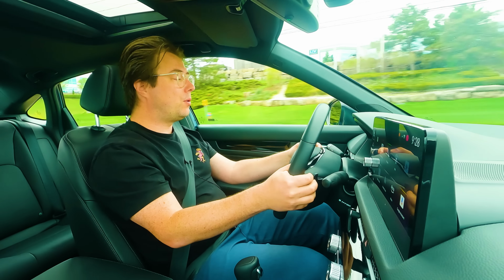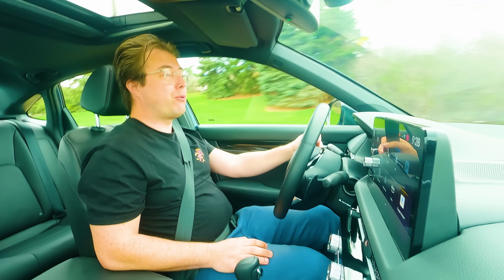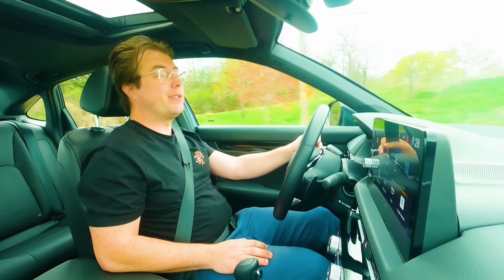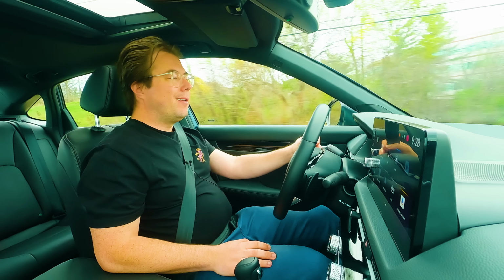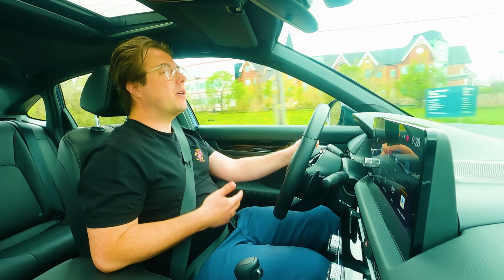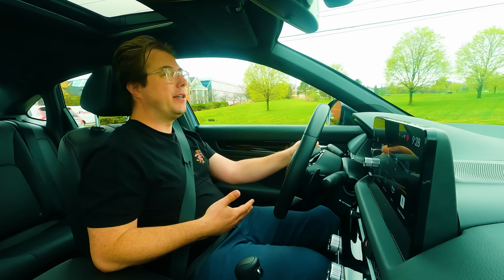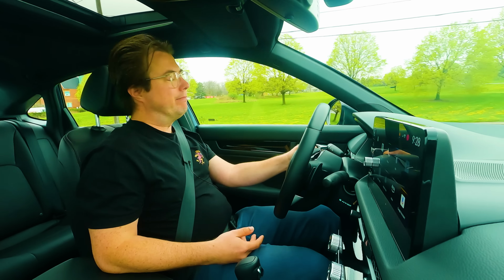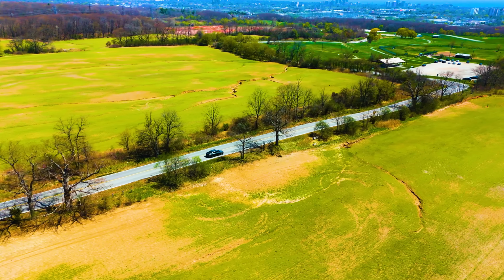Now you can pull on the paddles behind the wheel, but they're not going to change gears or pretend to simulate gear ratios either. They'll just deal with the regenerative braking. You can select a few different levels, all of them are pretty light, but it kind of gives you that added decelerative feel of a manual, right? The Elantra does not have the breadth of abilities of the Civic.